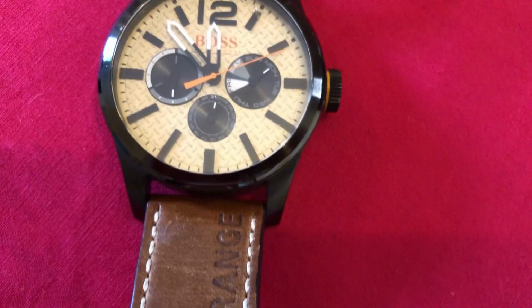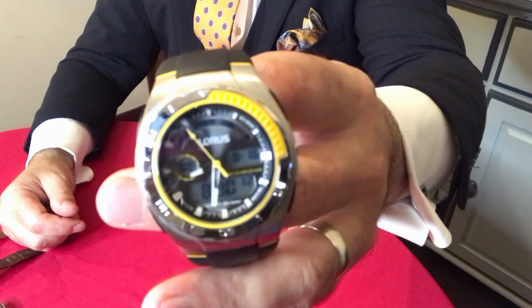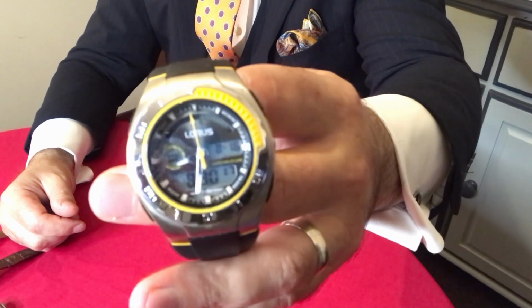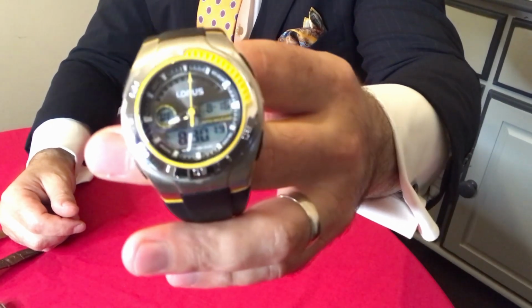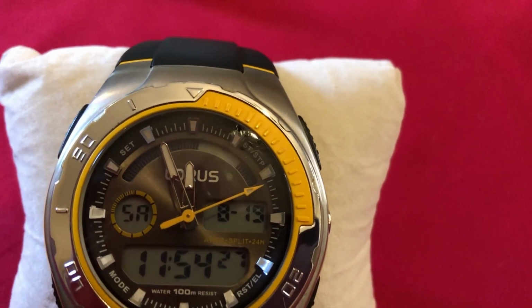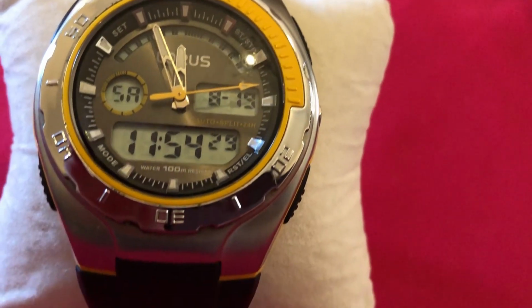Very basic watch strap, but great for that informal look. Now when it comes to actually having a bit of fun and doing something which is more leisure orientated, then I use this watch here. So as you can see, it has normal hands on it, and it has a stopwatch facility, and I use this because if it gets damaged, it's not going to cost me a fortune to replace.